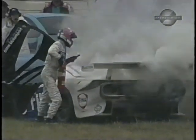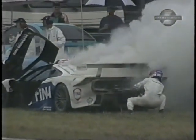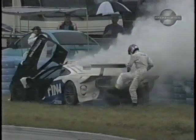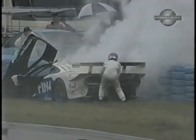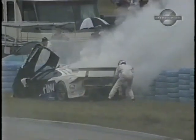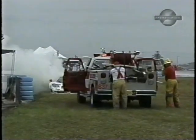How often have we seen this happen in sports car racing, where the driver actually grabs the fire bottle and puts the fire out? Well, he knows the car better than anyone, and he knows where to go to. And he throws that one down and grabs another one. It's interesting, the safety workers are handing him the fire bottles and letting him do the work. As if this team didn't have enough work to do.